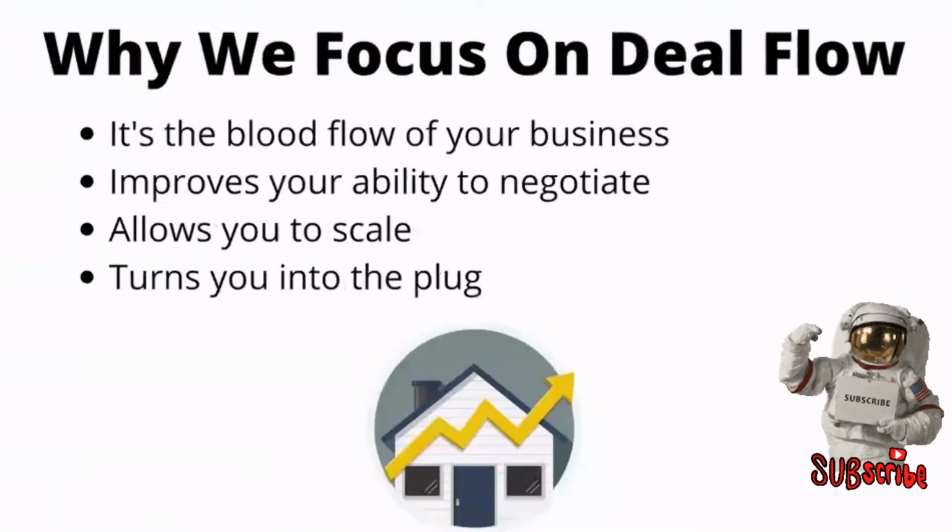So why do we focus on deal flow? Well, there are several reasons. These are four that I pulled out. We focus on deal flow because it's the blood flow of your business. If you don't have deals coming in, your business is just going to collapse. You really don't have a real estate business.